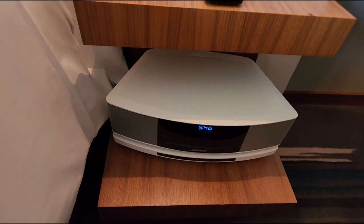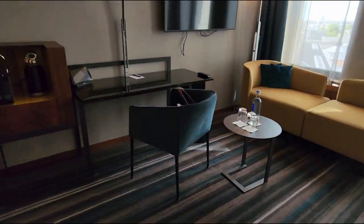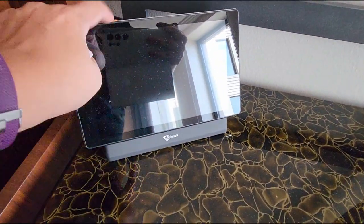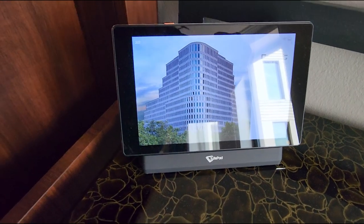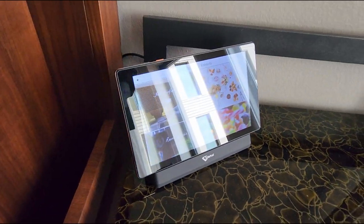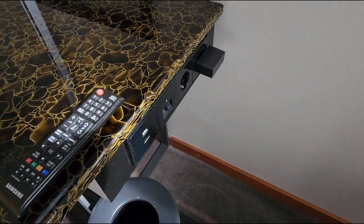We have a Bose speaker set down here. I'm wondering if it's Bluetooth so I can connect it to my phone, but we'll see. Nice desk space. And then here we have, I saw it earlier, the tablet for controls. Welcome. So hotel information, room breakfast, Dorint shop, and room service. I know it's hard to see with the reflection. All the outlets are over here on the side of the desk.